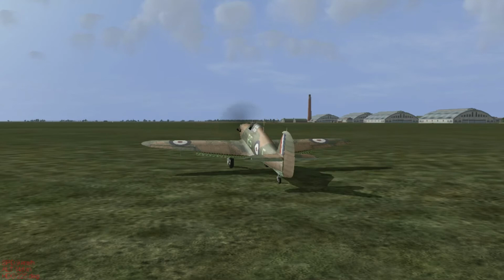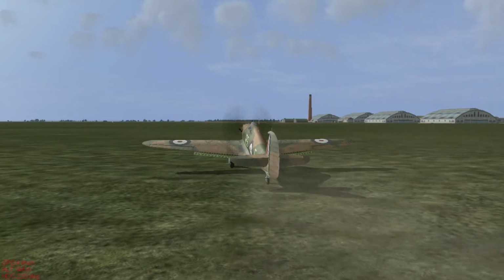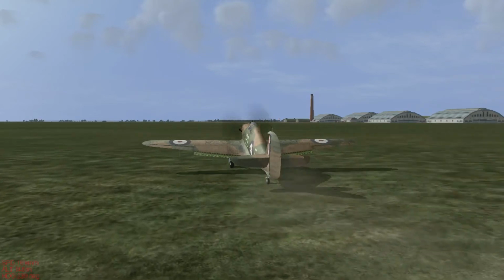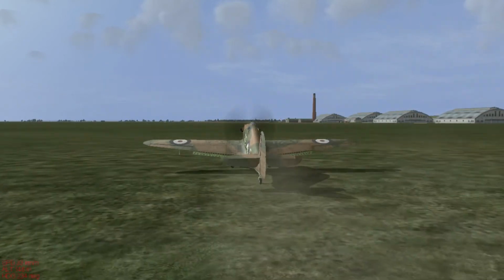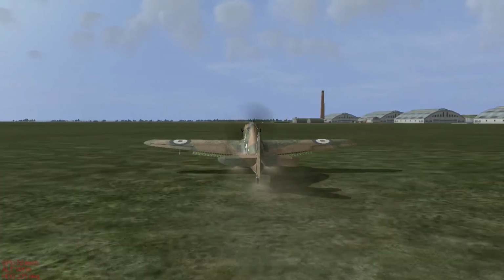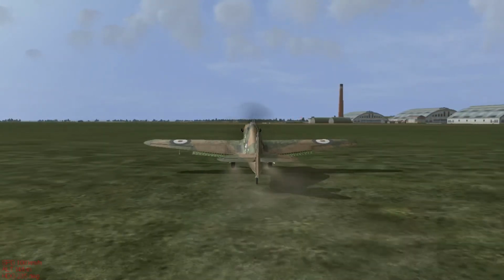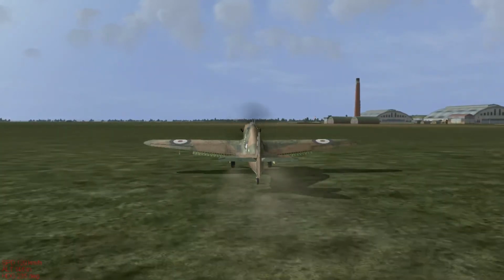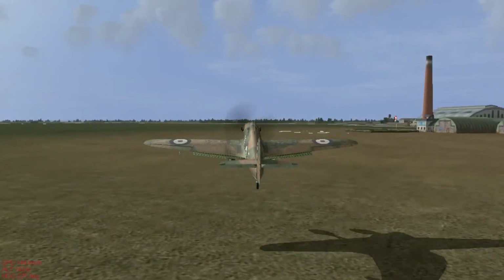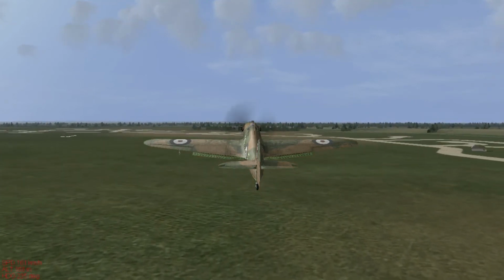The Hurricane went into production for the Air Ministry in June 1936 and entered into squadron service in December 1937. By the time war was declared in September 1939, there were 18 Hurricane squadrons in the RAF. The Hurricane was built along the same lines as a traditional biplane, as Sir Sidney Camm wanted it to be quickly assimilated by the RAF ground crews. Also, it meant it could be repaired on station and not have to be returned to specialist repair depots.